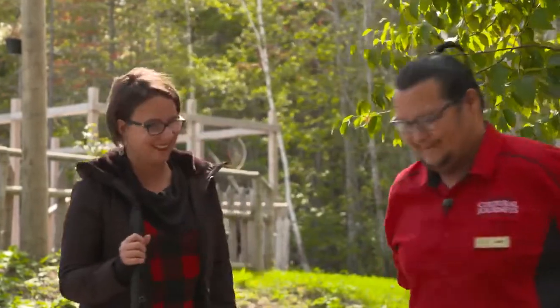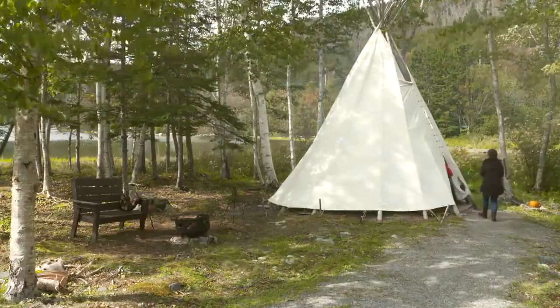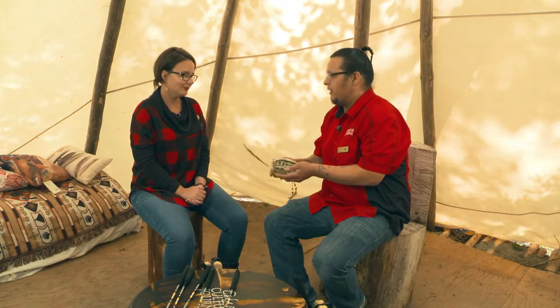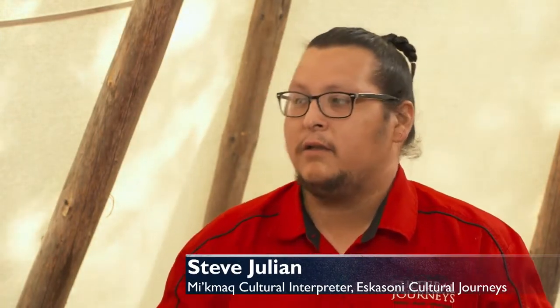Yes, I'd love that. Steve is one of many Mi'kmaq cultural interpreters here who provide a hands-on experience of this area's 10,000-year-old culture. I have an abalone shell in my hand with some white sage in it. As you see, I have an eagle feather here. The reason I have an eagle feather is because the eagle is sacred to our people. He flies the highest of all birds, so we believe the eagle carries our prayers to the Creator.